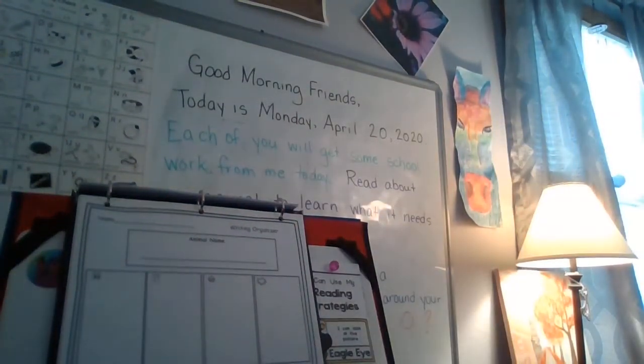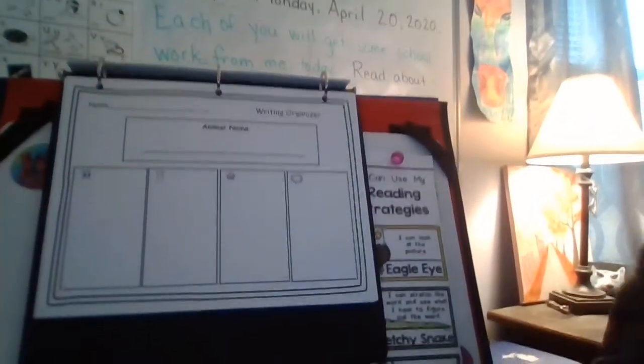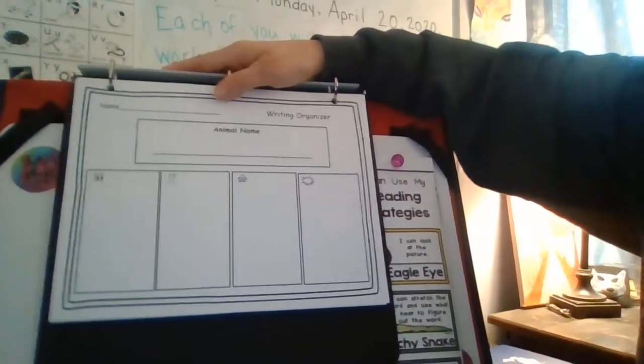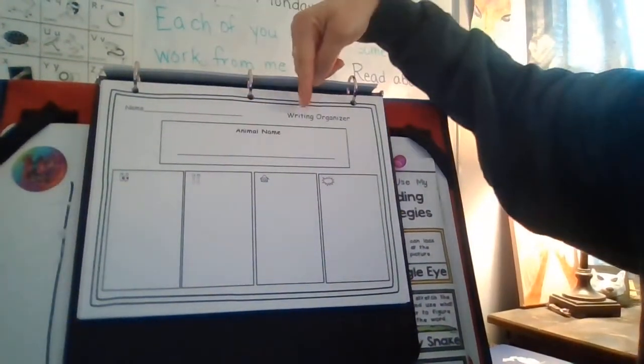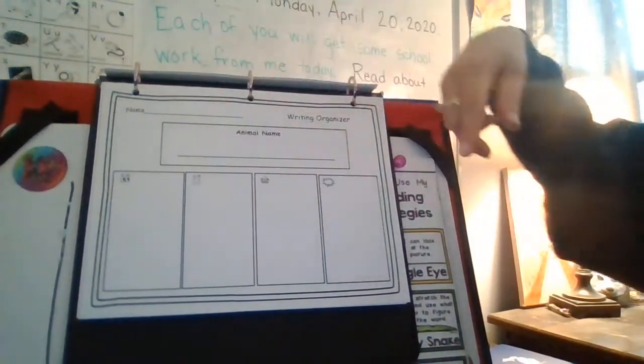I'm going to move my coffee cup. Go here, my camera down a little bit. At the top, you can't read it very well on my camera, but when you have it out in your packet, you'll be able to see. It says writing organizer. There's a spot for your student's name and a spot for the animal name.